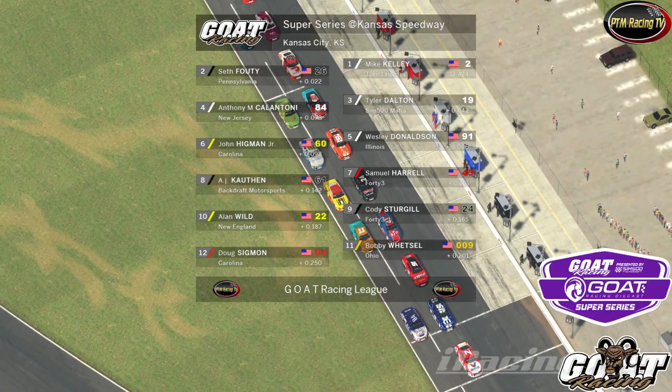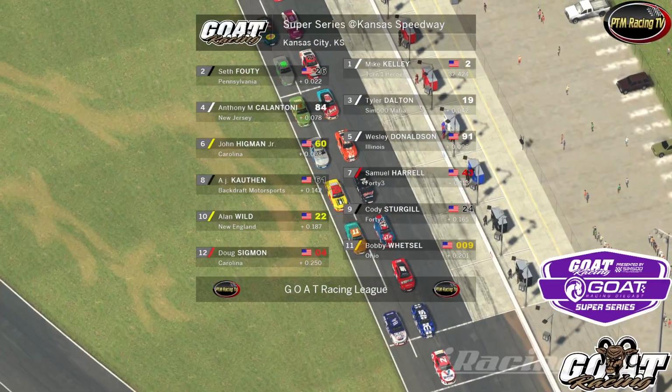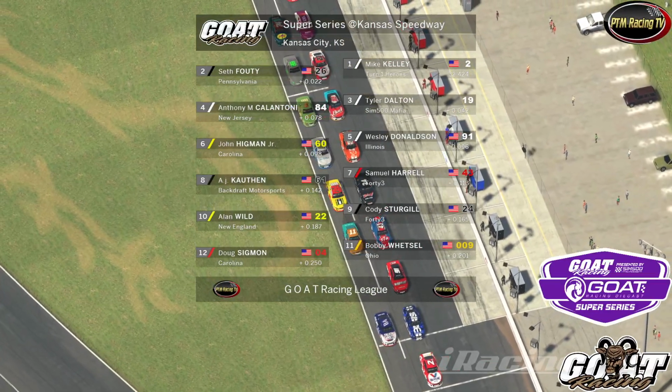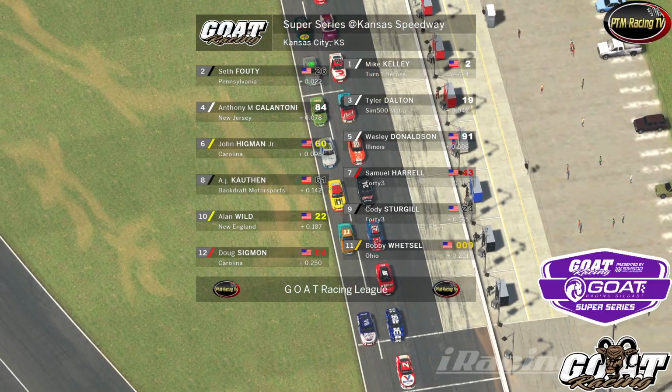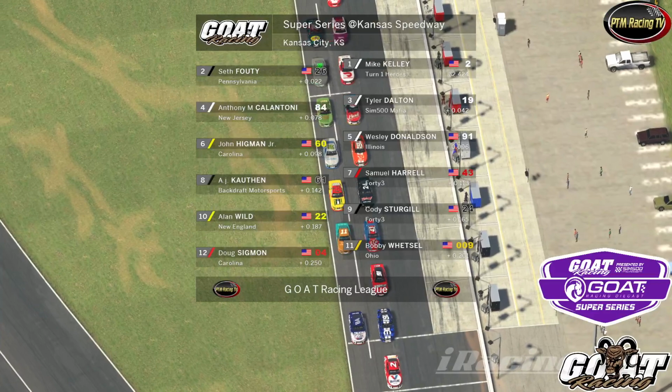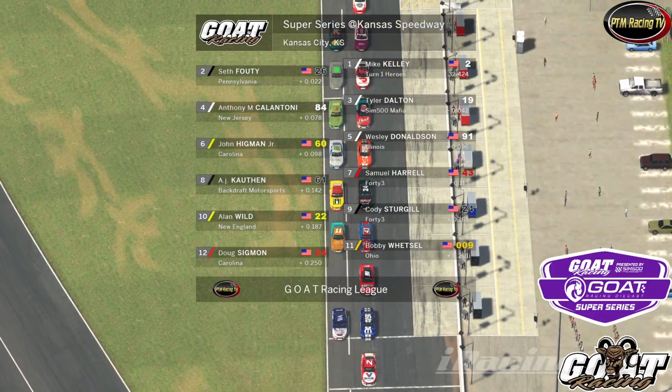This is your GOAT Racing Diecast LLC grading order starting lineup. On the pole, the number 2 is Mike Kelly, on the outside the number 26, Elisa Fouty. Row number 2, the number 19, the Reign of Terror, Tyler Dahl, on the outside the number 84, Calatoni. Row number 3 is the 91 of Wesley Donaldson, on the outside the number 60, John Hickman Jr.